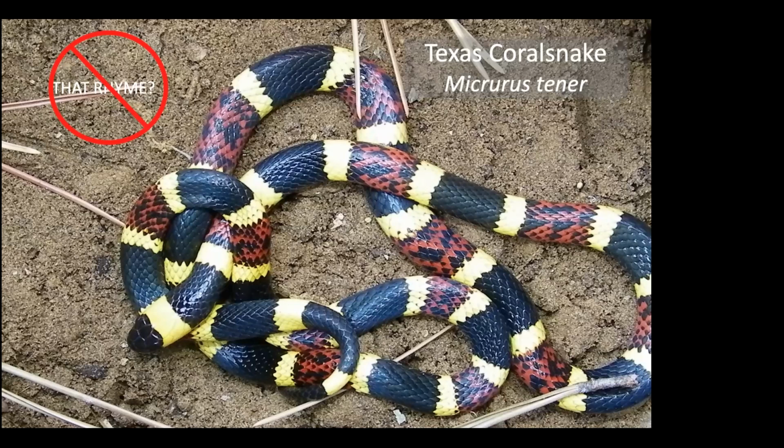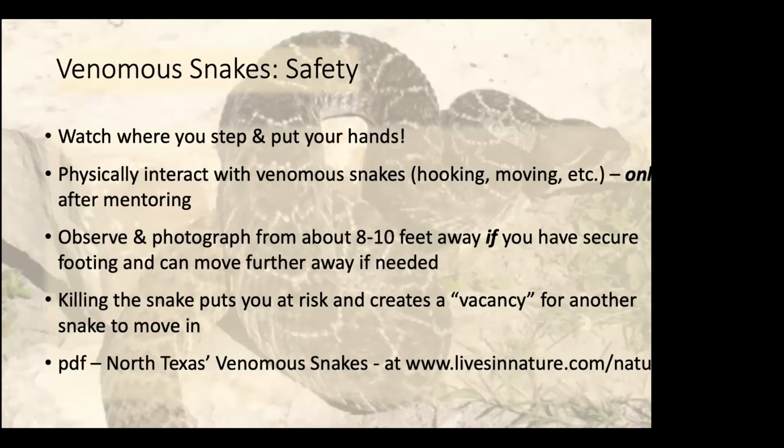Take a photo if you can, but don't pick them up or get too close, and just let them go away. So here's some safety stuff about venomous snakes. You want to watch where you step and put your hands. You remember what I was saying about people that get bitten walking barefoot at night. You don't want to physically interact with venomous snakes unless you've got specific training and mentoring. So don't just read a book or look at a YouTube video. You really need to be taught how to do it safely. And you can observe and photograph from a distance.